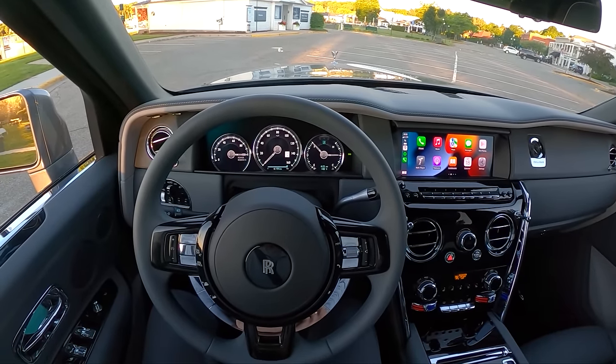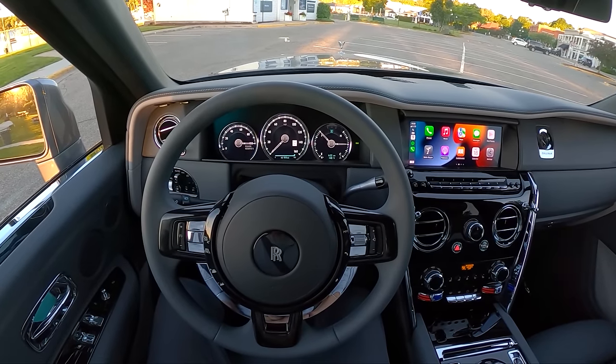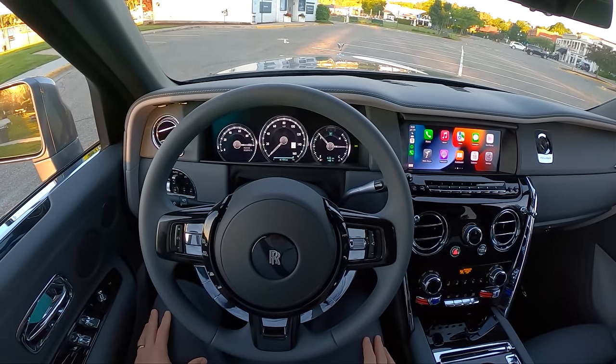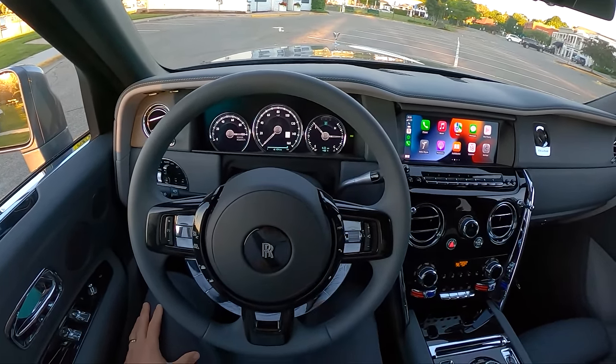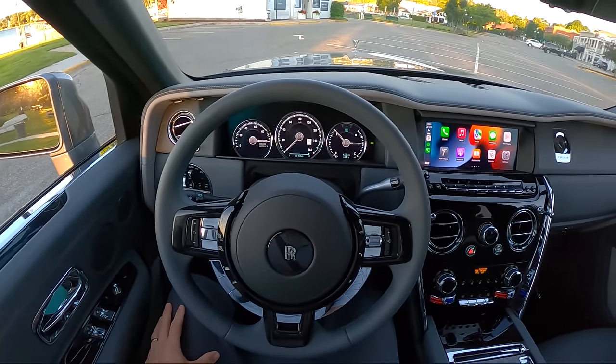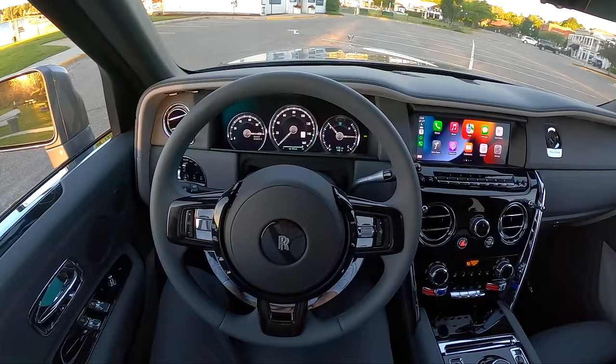Honestly, that's not Rolls-Royce's fault. That's consumers' fault for demanding these digital gauge clusters in every car. Honestly, they're not all they've been chalked up to be, and I would prefer an analog gauge setup. I feel like it would just add a little bit more specialness to this cabin and differentiate it from the trends these days that we see in automotive design.